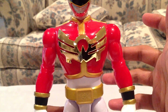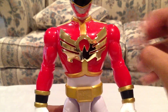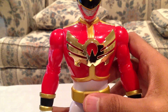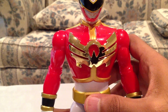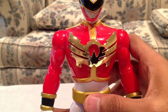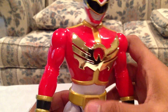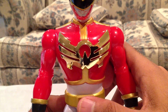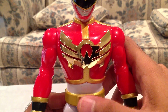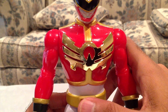So, of course, they had to throw in the Mega Win line there. That's kind of like the energy sound, the power-up, whatever you want to call it. I am the Red Ranger, and I will never give up. No matter how hard you strike, we'll strike back harder. First defenders, never surrender. No matter how hard you strike, we'll strike back harder.